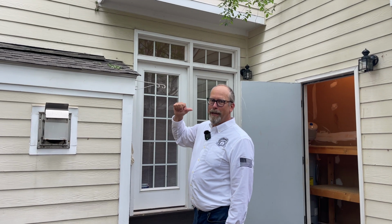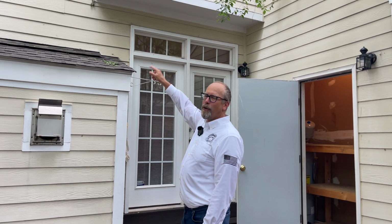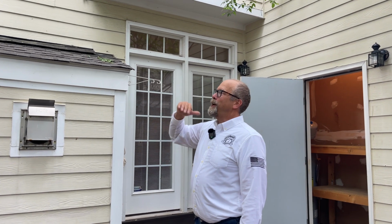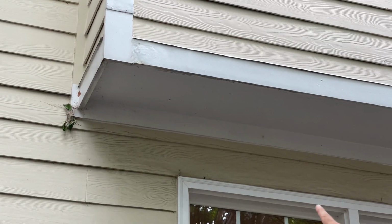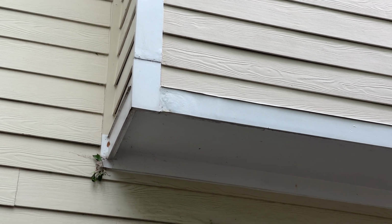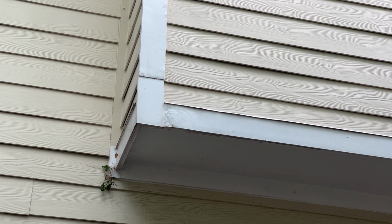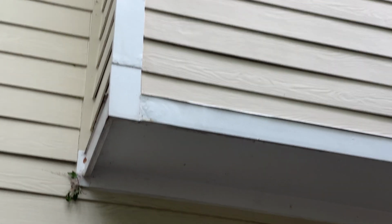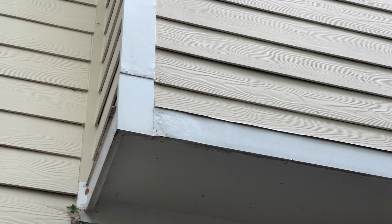While Mike is taking a look at the electrical panel, I'm doing the rest of the exterior, and I see wood rot or indications of wood rot. And I know it's indications because it's swelled up. Wood swells up when it gets wet for a very long time. So right there, there's some swelling. You can see where the end of the wood probably wasn't primed or sealed. It has wicked up moisture and has swelled. And so that's a home maintenance item right there.